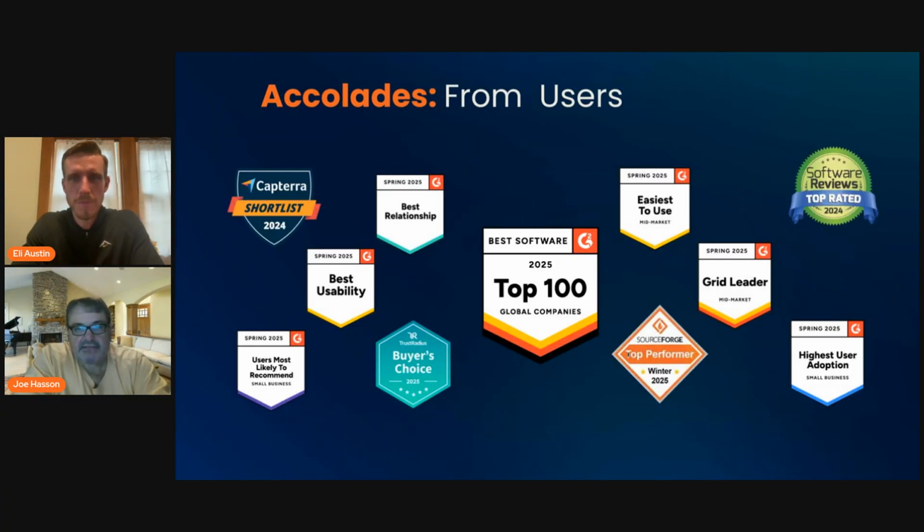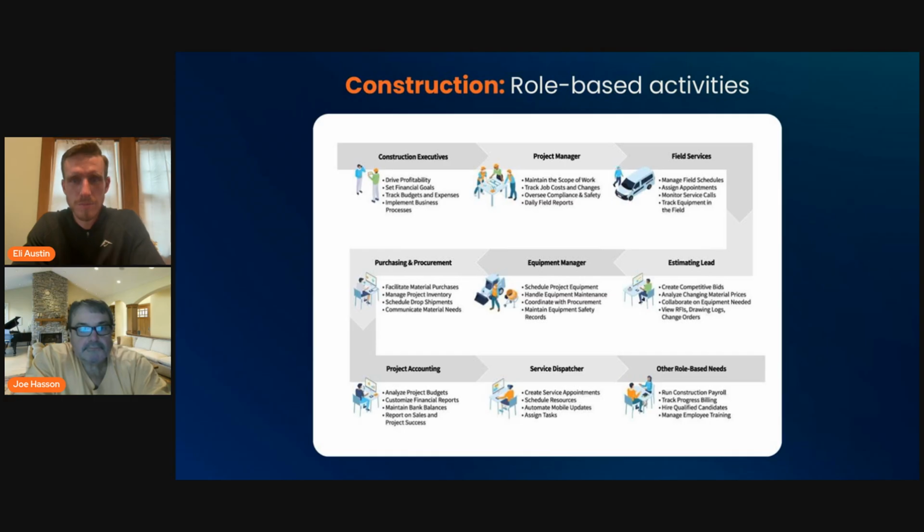Accolades, that's just the accolades of what Acumatica has brought to the table. It's awards they've won each and every year. The middle one is a good one. It's 2025. These are independent studies done by various organizations. Okay, role-based activities. You can base your setup of your users on roles, depending on who they are. They have different access rights into the Acumatica software.